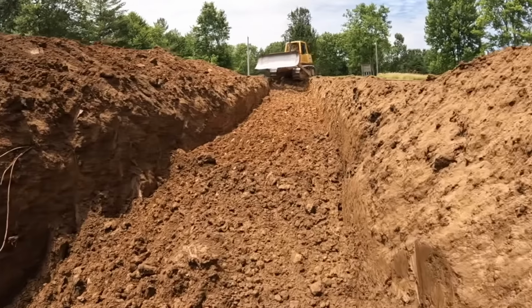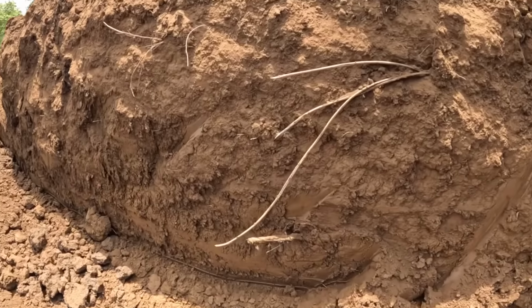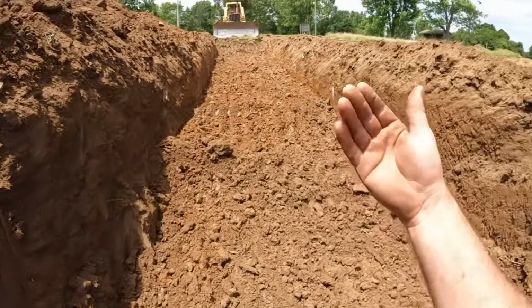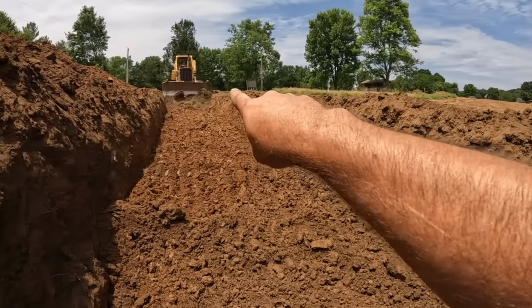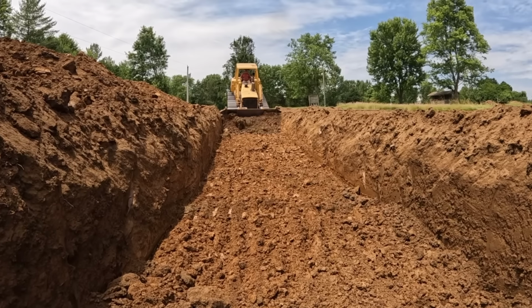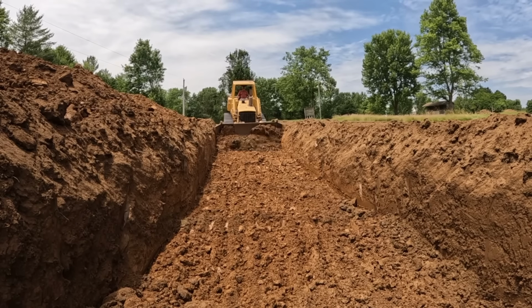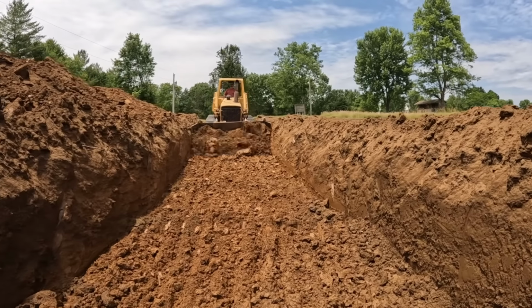All right, guys, this is going pretty good. Believe it or not, so far we've only hit one utility right here. Kind of making sure we get that all done. The farther we get this way, the deeper the good dirt gets, but we got a tremendous amount of good dirt up there higher, which is a good thing. Jerry's gonna come in here and just kind of clean the bottom up for us one time. We'll be ready to start putting some dirt back in this thing, get going forward.